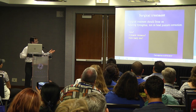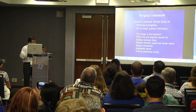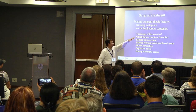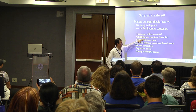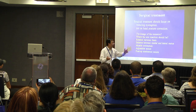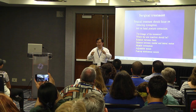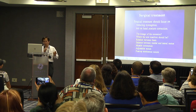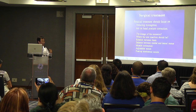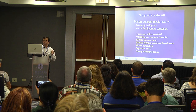So with that in mind, there are also some other factors you have to consider, like the dosage of the recession, where the new insertion should be, the relation between these two, and the balance between the medial and the lateral muscles. You don't do the same amount of recession, and then you have to consider how much the muscle can contract.